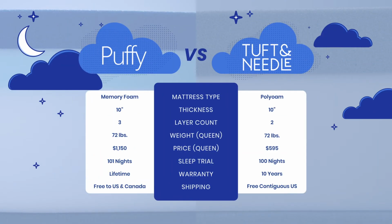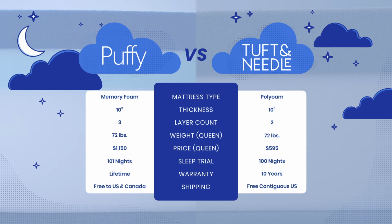While both are 10-inch all-foam mattresses, their constructions are quite different. The Puffy not only has more comfort layers, but they're thicker overall, totaling 4 inches compared to the 3 inches for the Tuft & Needle. Additionally, the Puffy has memory foam in the comfort layer, where the Tuft & Needle has polyfoam. Comparing price, the Puffy is almost twice that of the Tuft & Needle. They offer nearly identical sleep trials, but Puffy does have the more generous warranty.